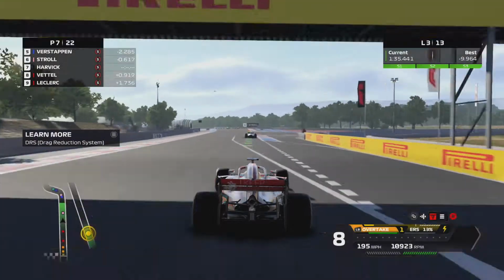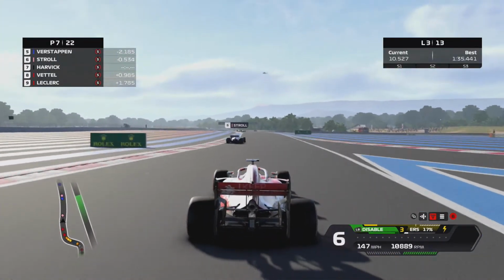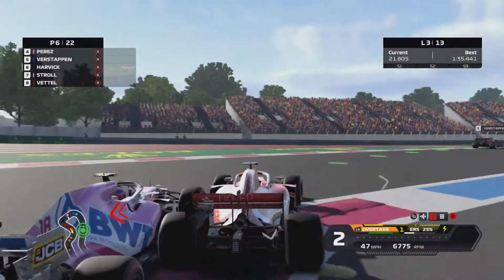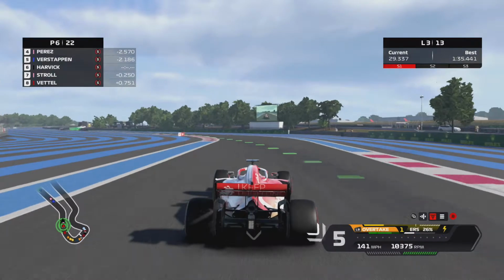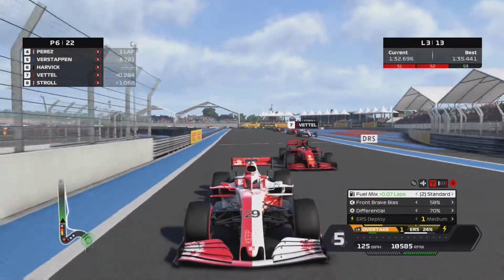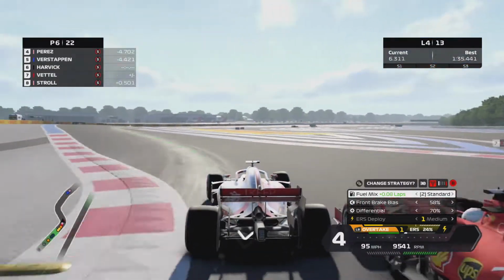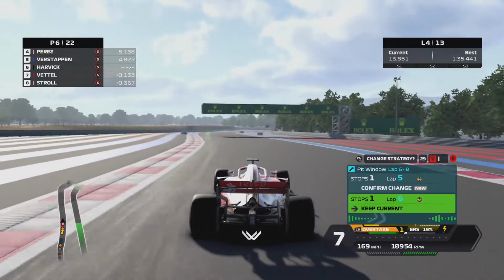DRS is being enabled this lap. We can use DRS when you are within 1 second of the car ahead and in the DRS zone. Approaching the pit window, you'll be on the mediums. Check your MFD for a new strategy option. We're leading our teammate by 5.2 seconds. Okay, copy that.